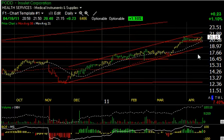PODD, a new one we spotted today, broke out of a flag, or at least looks like it's attempting to, and I'm looking for a move up towards 23 and then 25.